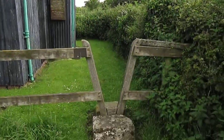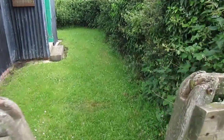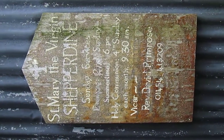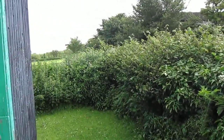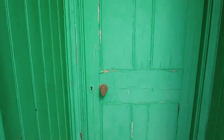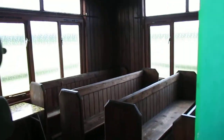So to get in, you have to jump this little thing right here, which is just cool as pie. I just love it. Right, and then here's the old sign. St. Mary the Virgin Shepperdine Sunday service. So yeah, that's pretty cool. And the church is usually unlocked, I'm told. So I'm hoping we'll be able to get into it today. Let's see. And here we are.